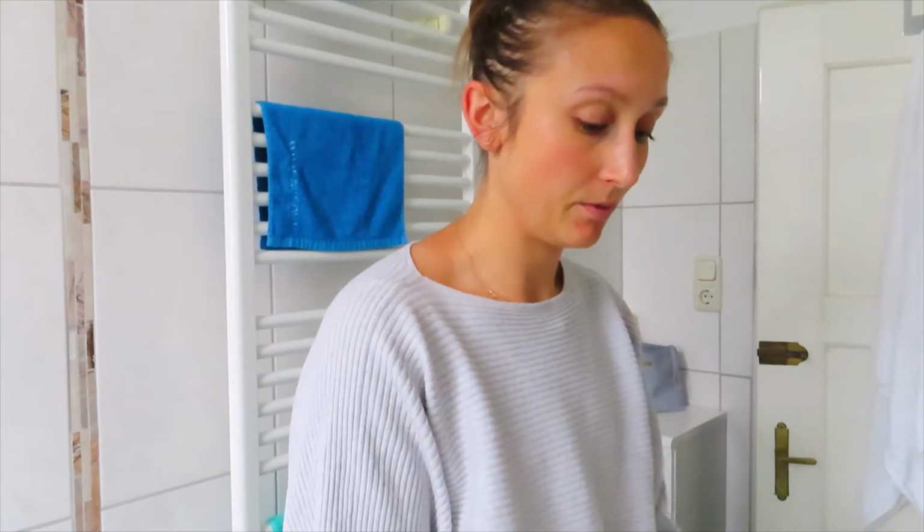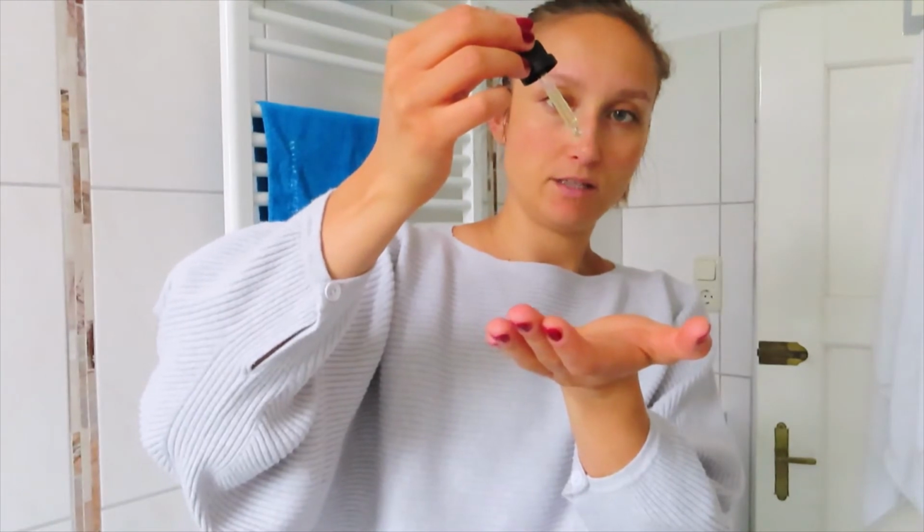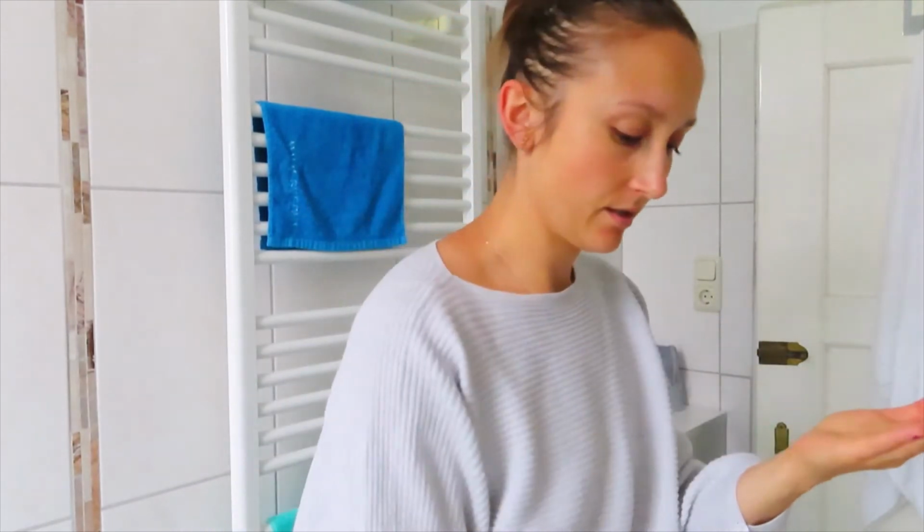So I have quite a simple skincare routine because I want to use up my products and I don't want to be quite complicated at this point in my life. So I have a serum here. I do 3 drops of this. I'll show you in a sec what this is, but I like to just dab this on and smooth it on my chin. Alright.